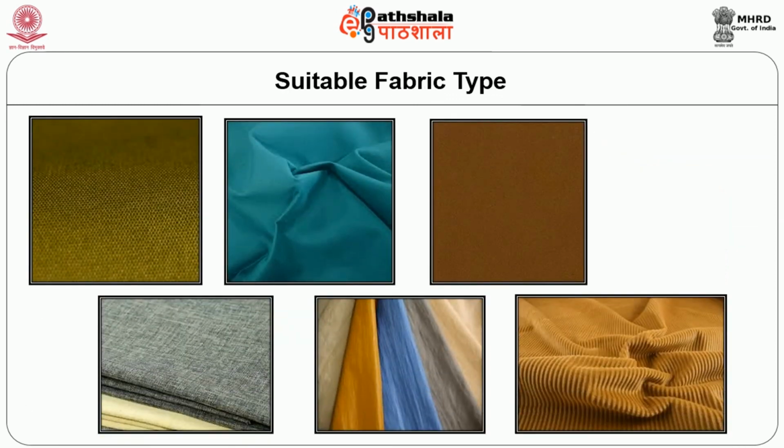The next we will see about suitable fabric type. There are different fabrics available in the market with different characteristics, but especially for infant wears, we have to concentrate on the person who is wearing the garment. Based on that only we have to select the fabric type. So the main factors are comfort and also softness and also appearance of the fabric.